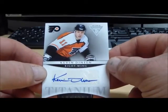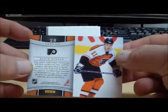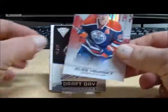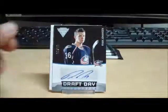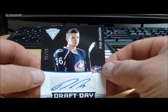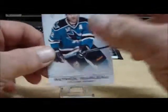For the Philadelphia Flyers, Kevin Dineen, Titanium autograph. Philadelphia Flyers, Slapshot Cards. And Spacer, base. Pack number two. We got a base parallel numbered to 99 of Ales Hemsky for the Edmonton Oilers and Hot Rod. Right behind that, for the Columbus Blue Jackets, we have number 92 of 99, a Draft Day autograph of Ryan Johansen. Very nice for the Blue Jackets and Slapshot Cards. So not a bad first box for Slapshot Cards with the Flyers autograph and the Blue Jackets autograph.